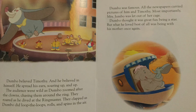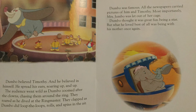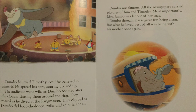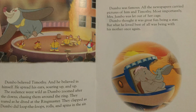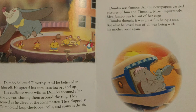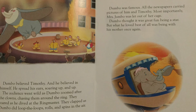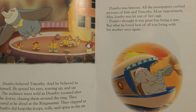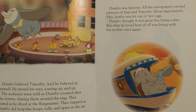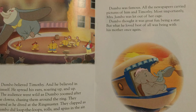Dumbo believed Timothy, and he believed in himself. He spread his ears, soaring up and up. The audience went wild as Dumbo zoomed after the clowns, chasing them around the ring. They roared as he dived at the ringmaster. They clapped as Dumbo did loop-the-loops, rolls, and spins in the air.